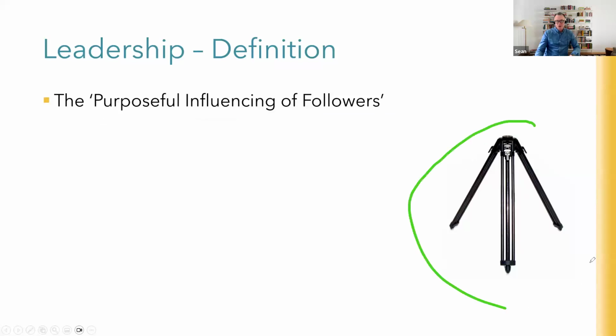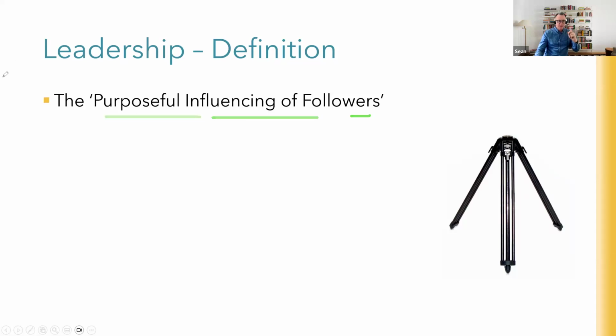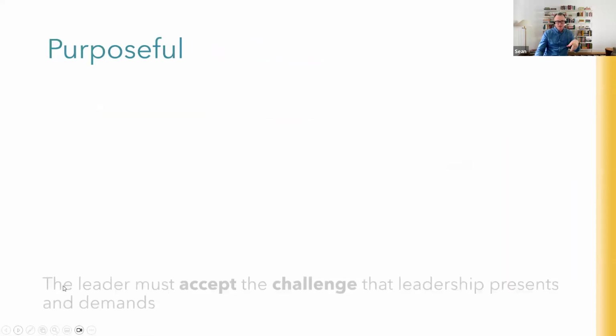And the reason there's a tripod on the screen is it needs all three of these things. It needs to be purposeful, influencing, and have followers to be leadership. Because like a tripod, if it only has two of them, it will fall over. So it's purposeful influencing of followers. Let's take a closer look at each of those.